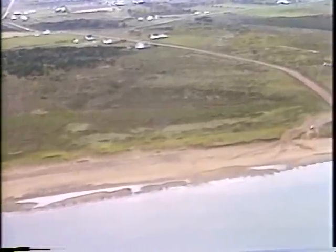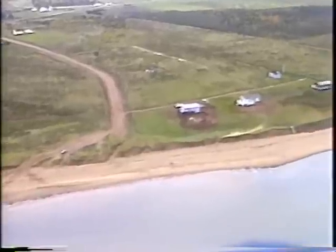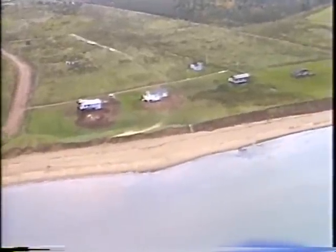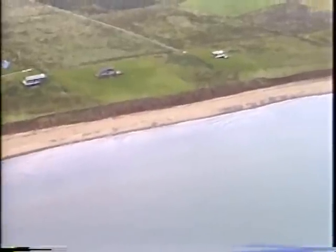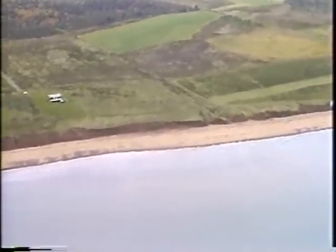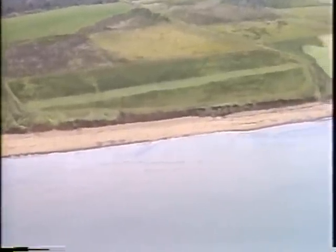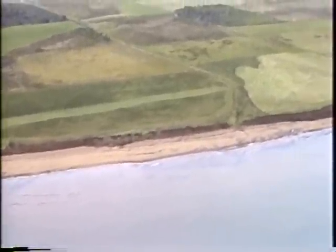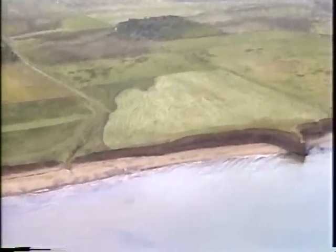There you can see one of the berm ridge developments. Some older dunes in the back. By these cottages, there's a higher bluff. It may be the source of sediment for that barrier. It appears to be unconsolidated sediment. So it appears that it's being fed by sediment from the southwest.